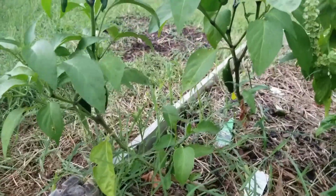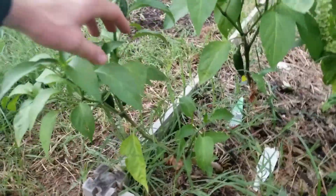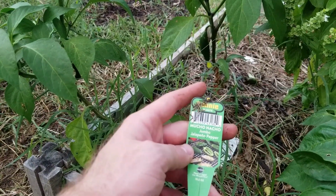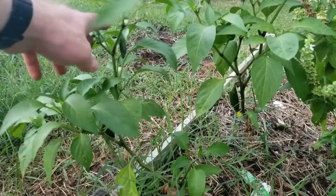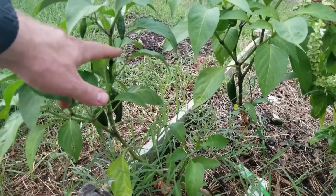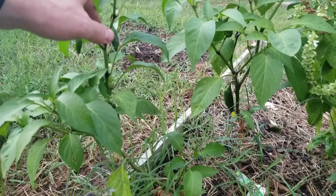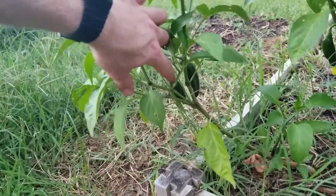It's staying alive well, even though the chickens come up through here sometimes. So we got 2 jalapenos here, and I think maybe the other ones are also jalapeno mucho nacho. What I'm going to do with these jalapenos is probably mix them in with some of my honey that I get, which I am going to try and harvest next week. So we'll see if we got a video there. But yeah, man, these jalapenos are kicking butt.